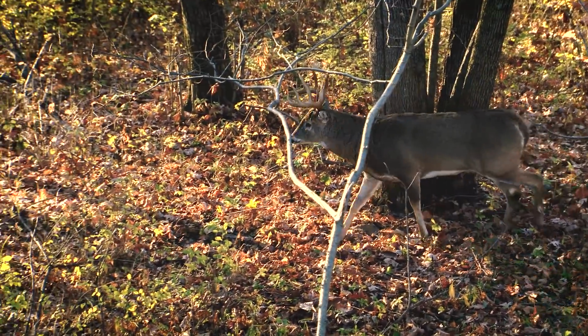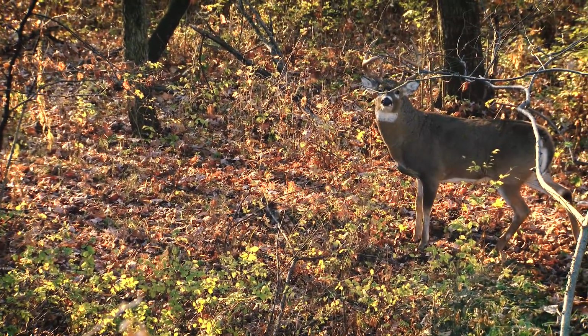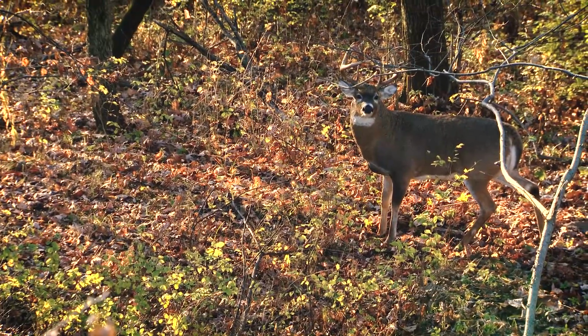Wow, where to start? We had deer running everywhere. The last one to come in was this buck. We've got a lot of trail camera pictures of this deer. He looked a lot bigger in person than what he looked on the trail camera photos.